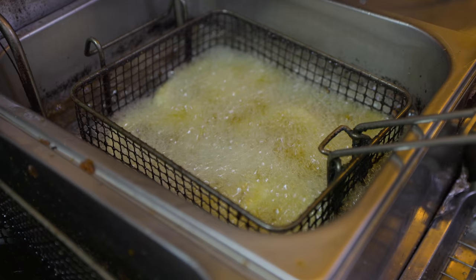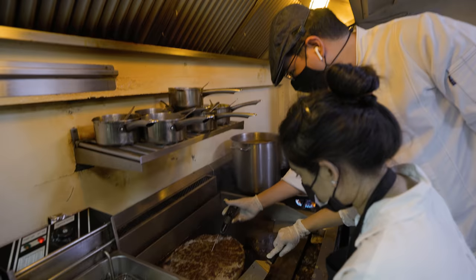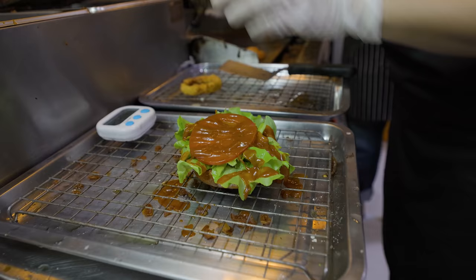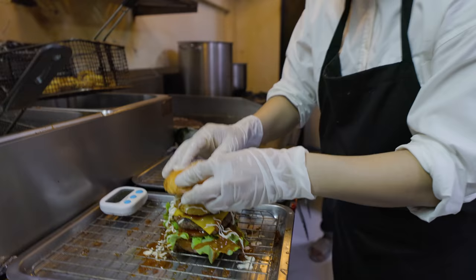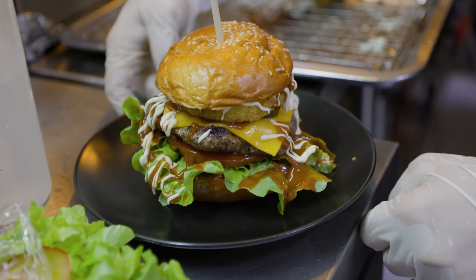The burger also includes onion rings, a ton of onion rings. That's just the regular burger. Oh, and I hear the alarm ringing.